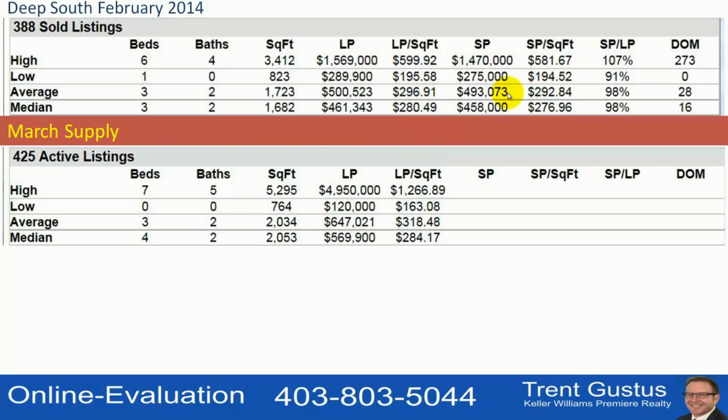Like when we look at the list price, they're selling very, very close to list at $493 an average sale price. So they're asking $5 and they're selling for $493. So they're selling fast and they're selling very close to asking. So if you're a buyer right now, you have to think that there's not a lot of room to negotiate down here. At least there hasn't been. Of course, these ones are priced at $318 a foot, which is where the average is, and $284 is where the median was.